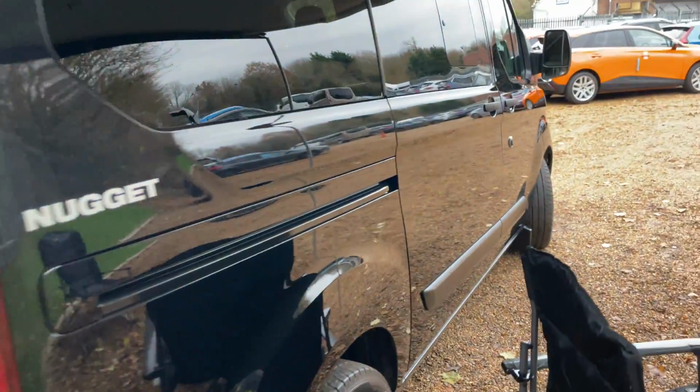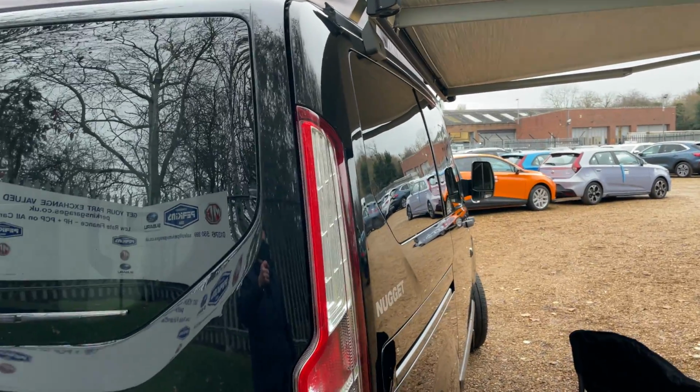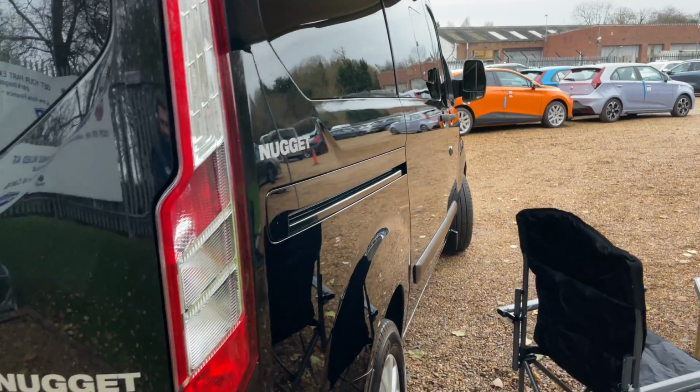This stage of the walk around, I try and give you a body assessment. So I'm going to get the camera nice and high and at a nice acute angle, just gently rock the camera, hopefully displaying just how beautiful all of these body panels are.